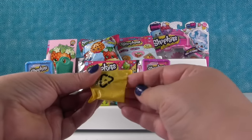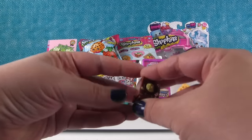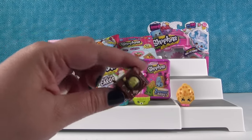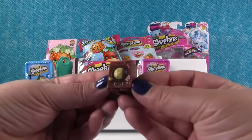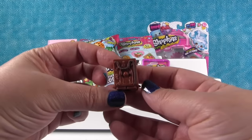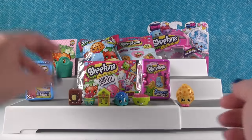Okay, so we had Petty Cake, and... Oh, awesome! We have Washa. This is an ultra rare chocolate frosted Washa, the little washing machine. And it is awesome. Yes, it is.